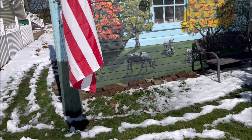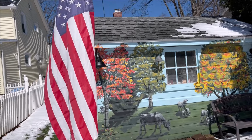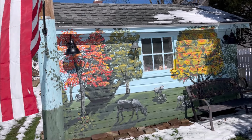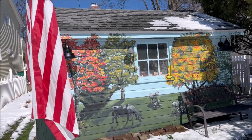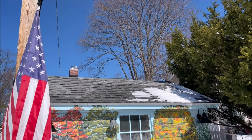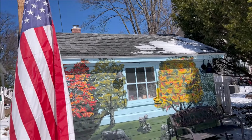And speaking of loving, this is the back of our Heirloom Custom Toys workshop, and that's the mural that was painted 2 years ago, but I just love it. And you can see the snow is already melting from the roof. So the warmer weather is coming, folks, starting tomorrow.